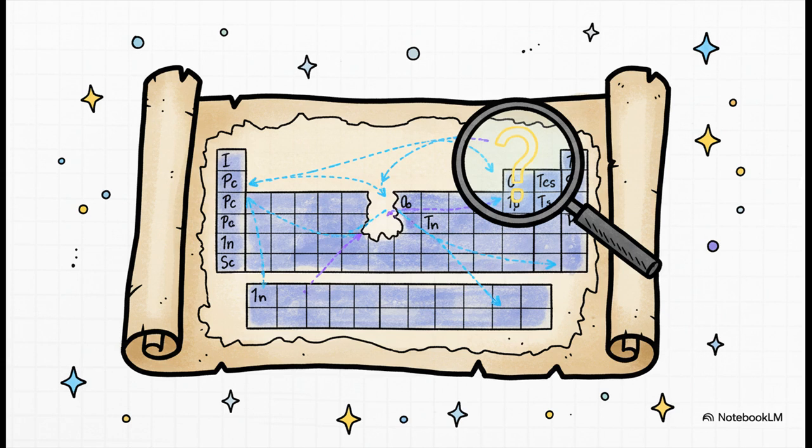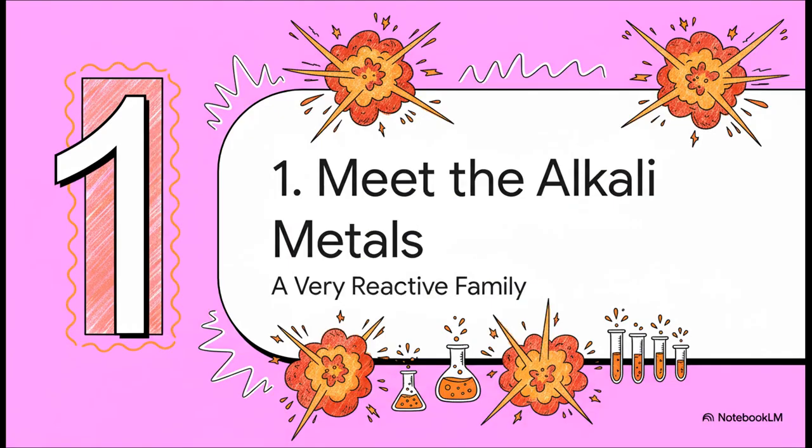It's this grid of boxes, yeah? But it organizes all the known building blocks of our entire universe. And because of how it's organized, we can spot these amazing patterns and make some truly incredible predictions. So today, we're going to decode one of its most dramatic secrets. To do that, we're going to zoom way in on just one column of the table.